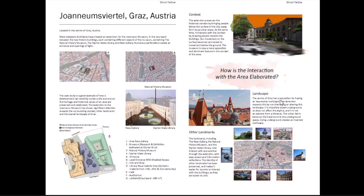The diagrams here show the location of the Joanneum Museum in the historical center of Graz, which is known to have an impressive and diverse landscape. It is surrounded by other important landmarks and historical buildings. The architects therefore wanted to preserve the historical context by bringing people beneath the surface of the ground, where new accommodation could be provided to enhance the uses and qualities of the museum without spoiling the existing landscape.